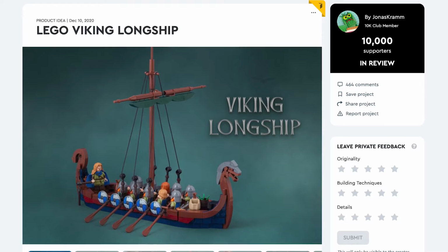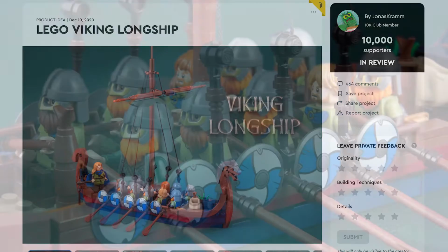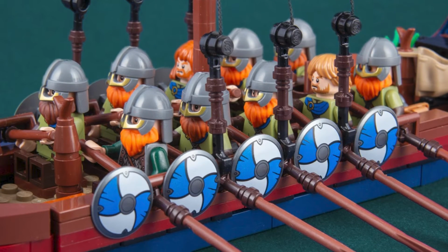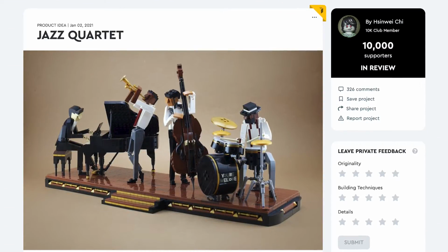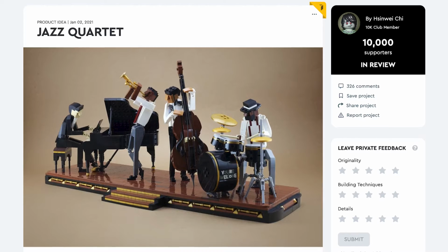A Viking ship would be awesome, but I think this is too small. A lot of minifigures, not a lot of build, probably not going to happen. Number 20, Jazz Quartet by Hisinwei Chi. I'm sorry if I mispronounced that name.